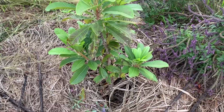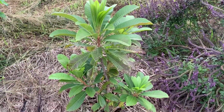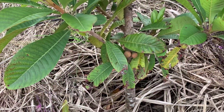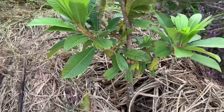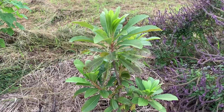Thought we'd take a look at this Mame Sapote real quick, putting on a lot of nice new growth, and even has some fruit coming in at the bottom. So they are notoriously long to ripen, probably over a year before we'll be eating those, but cool nonetheless.